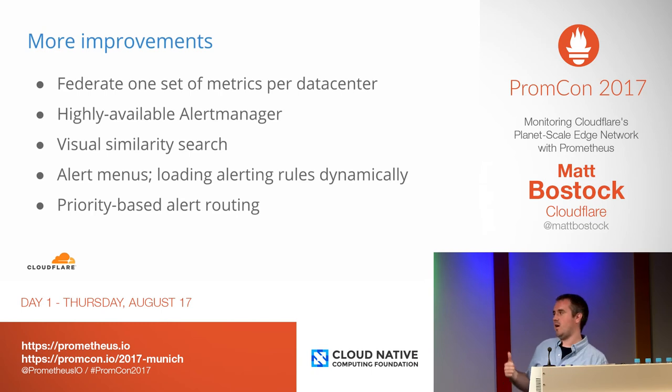Other improvements, so I mentioned that we federate multiple sets of metrics from every point of presence. We want to avoid doing that because it creates a lot of complications that Lorenz will explain tomorrow. We want to make Alert Manager highly available. That is the weakest point in our deployment currently. Things like visual similarity search, I know Tristan Colgate did some work on that, so you can see similar metrics. So when you have a certain pattern within your metrics, you can see all the metrics that did something similar.